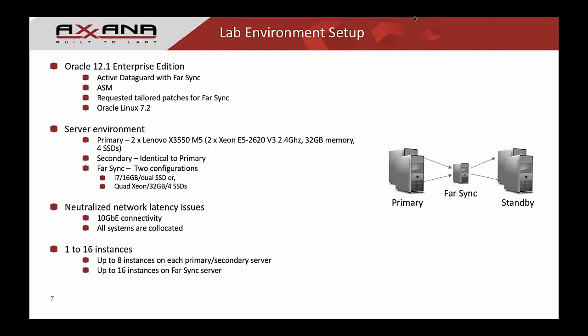The server environments are two fairly strong Lenovo pizza boxes. You see there, they're dual processors, with multiple cores, 32 gigabytes memory each, and the primary and the standbys' storage is SSD based. The FarSync configuration, on the other hand, like I said earlier, is much more modest from a resource perspective. We've been running both with an i7, which is basically a laptop processor, as well as a quad Xeon, still a single processor, not a dual processor like in the primary and the standby nodes, with 16 gigabytes or 32 gigabytes of memory. We also have SSDs on those systems.